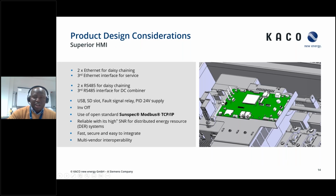The device has an HMI, which is at the back of the cover. So in other words, it is not visible from the front, but once you remove the cover, you will get access to the HMI. It comes with 2 daisy chain Ethernet ports and a 3rd Ethernet port for the purpose of service. The Ethernet port for service has a default IP address, which cannot be changed, but the others can be changed. And then it has 2 RS485 for the purpose of also daisy chaining the inverters.